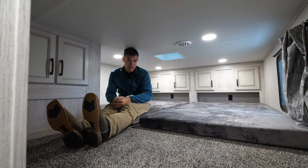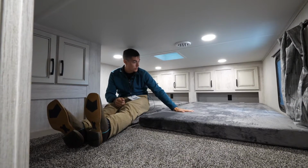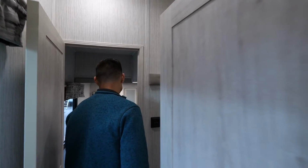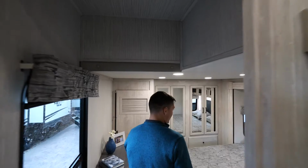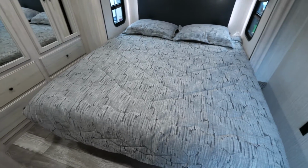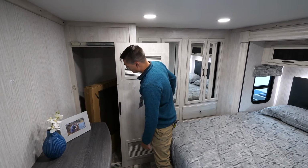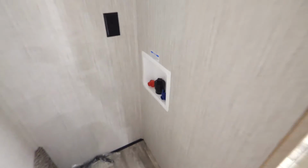So as you can see, I'm up in our big loft. We've got our twin teddy bear bunk mats, and this is going to be a perfect space for the kids. And then coming on down here, you've got a massive king bed, you've got enough wardrobe, and you've got a big closet that's got washer and dryer prep in this corner for a stackable washer and dryer.